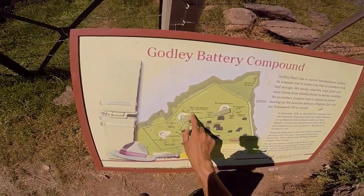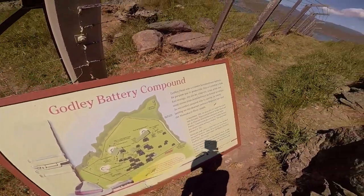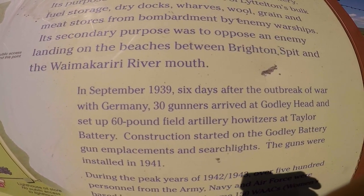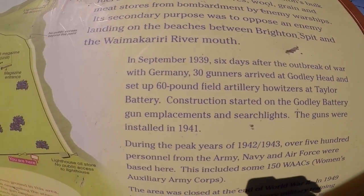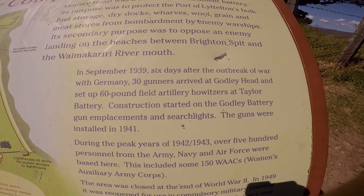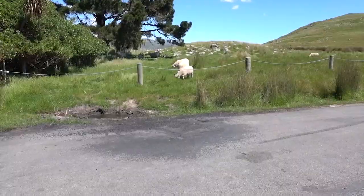This is a gun emplacement. So this is a kind of disappearing gun mount. This is definitely World War II stuff. In September 1939, 6 days after the outbreak of war with Germany, 30 gunners arrived at Godley Head and set up 60-pounder field artillery. You read this. Oh man, the sun's too strong, it's cooking me.